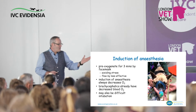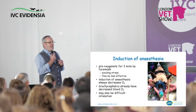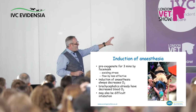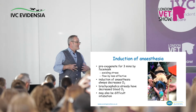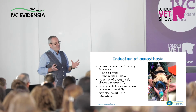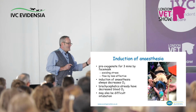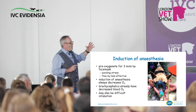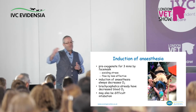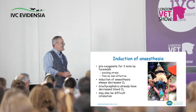And finally, they're more difficult intubations by and large than standard breeds are. So if we struggle to get an endotracheal tube in, their oxygen's going to go down even further. So by pre-oxygenating them, by filling the functional residual capacity in their lungs with oxygen, it gives us plenty of time at induction of anaesthesia if anything goes wrong. Without pre-oxygenation, they'll desaturate within about 20 seconds. With pre-oxygenation for 3 minutes, you'll have a good 3 or 4 minutes, even if they become apneic, even if you can't get a tube in before they start to desaturate.